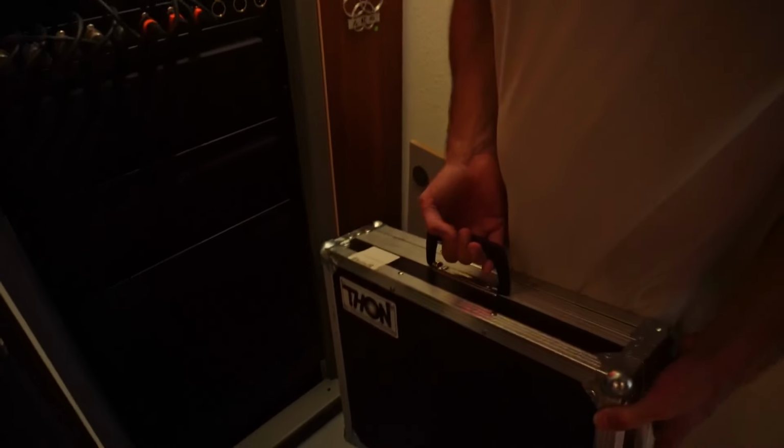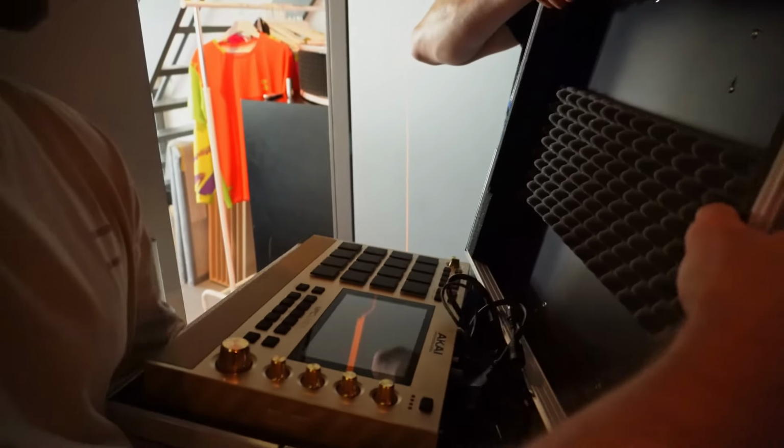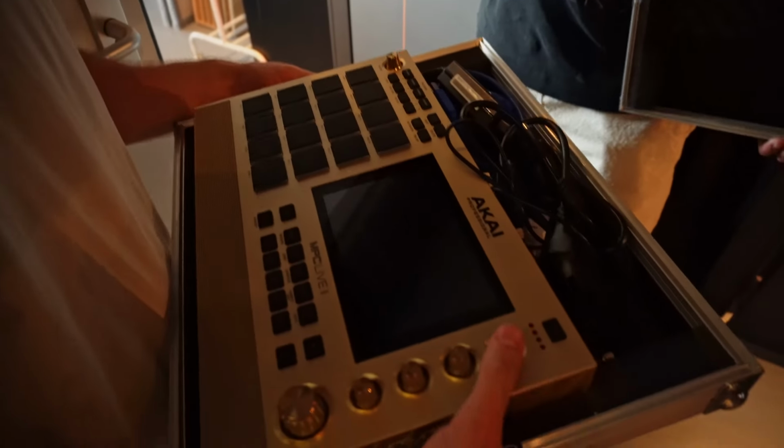Is this a mic? I don't know. This is the Akai drum computer I was talking about. You want to see? Yeah. This is the gold. Oh, everything has gold. Oh wow. So this is the MPC Live 2. Sick. Which is cool for sampling, producing, and also for the looks.